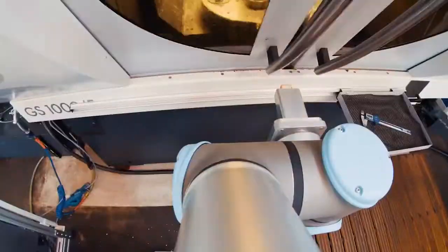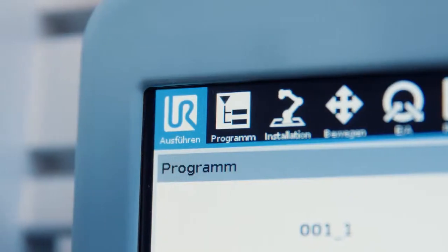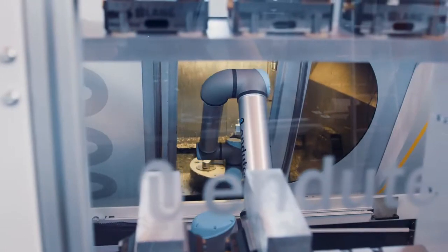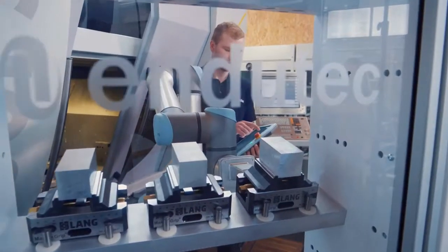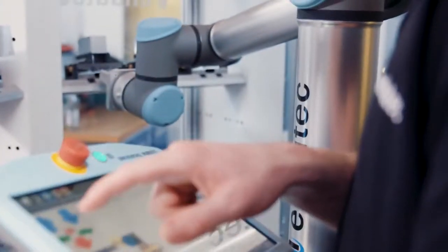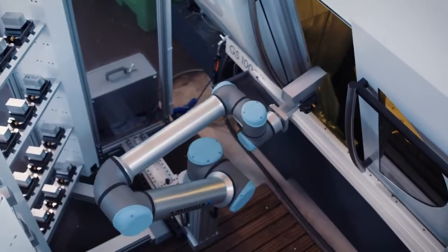It is great that employees see the UR robot as a colleague. When they leave work in the afternoon, they can hand over the remaining orders to the robot. For this process, Endutec has developed a customized loading station. The UR10e removes the workpieces from this station and places them in the CNC machine.